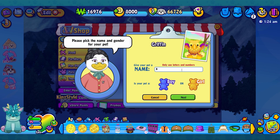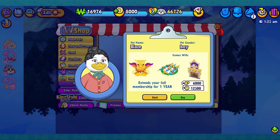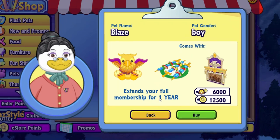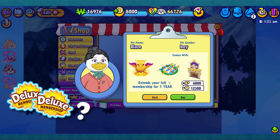So, this guy's name is gonna be Blaze. So, let's do this. Why does it extend my the adopting full membership. Oh, I was like, wait, 2 deluxe memberships in one day?